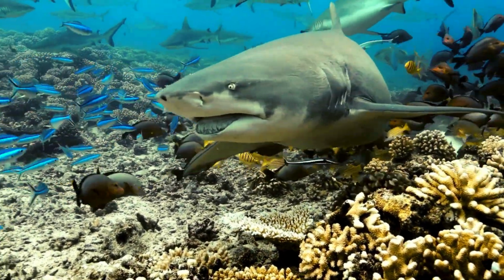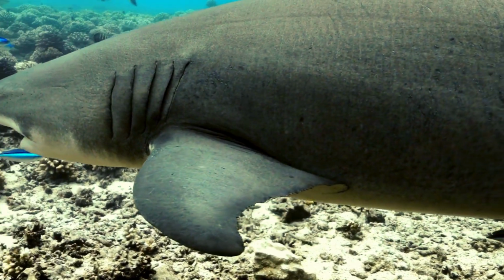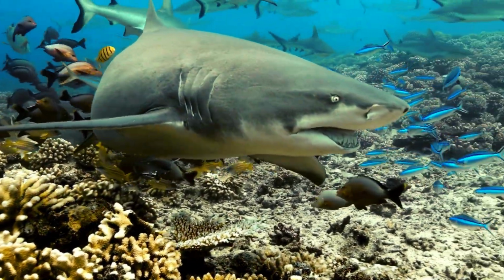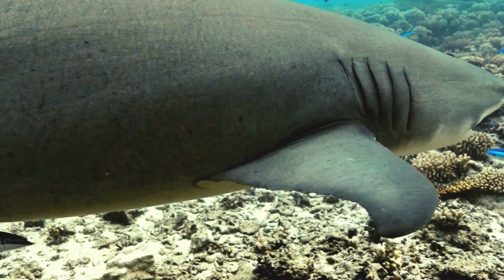Imagine creatures that have inhabited our oceans for over 400 million years, surviving mass extinctions and adapting to a constantly changing world. They can sense the heartbeat of prey from miles away, regenerate teeth like an assembly line, and some even walk on the ocean floor.